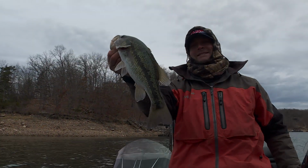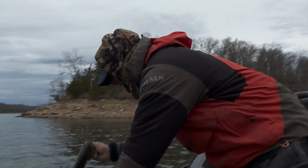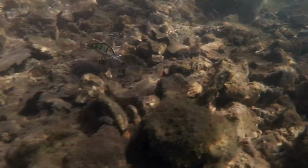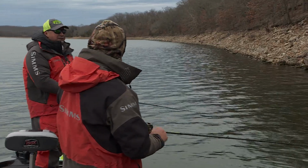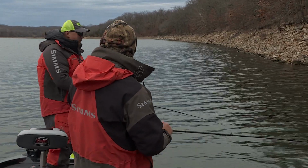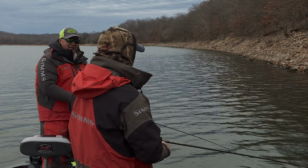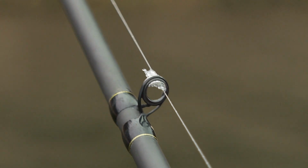Nice little spotted bass for the start of the morning. Good keeper. Let's let him go. You do know every rock, right? Well, I just cast it on the point. I'm pretty familiar with the rocks around this lake, but I did just cast on the point. There's a 35-degree difference this morning than it was when we took out of the water yesterday. It was 70 yesterday and 35 this morning. But hopefully it's going to make a bite today.